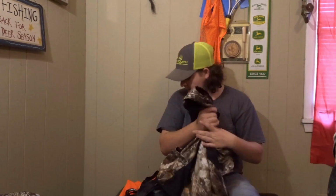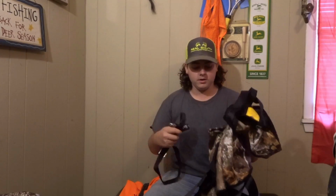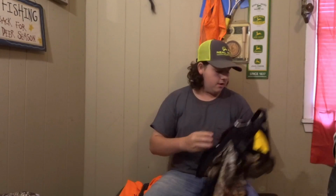safety harness, and it came with a deer drag, so I'll throw that in there too in case I shoot one and have to go track him and drag him out of far ways. This thing actually hooks to your harness, so it hooks around you and you just go walking and drag the deer out, so that's pretty cool. I'll probably have to use that this year bow hunting.